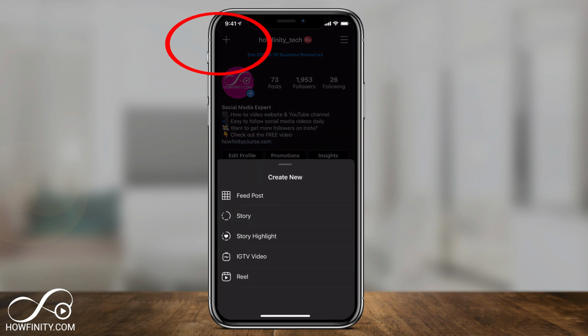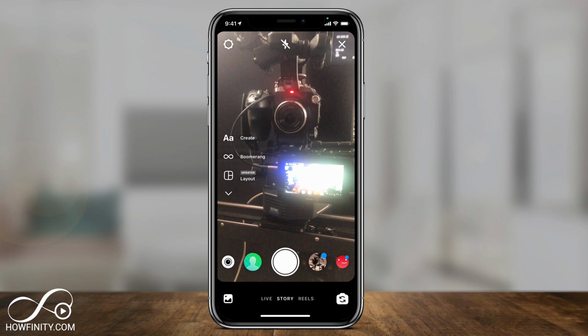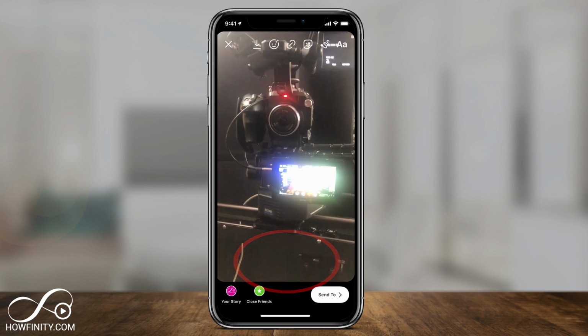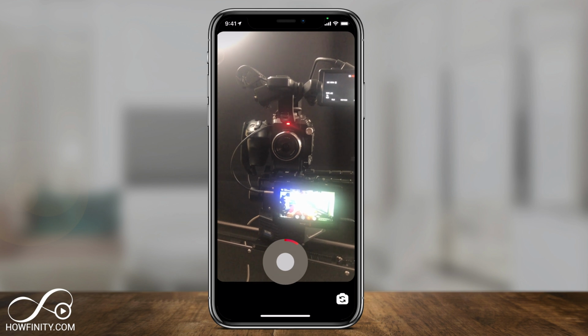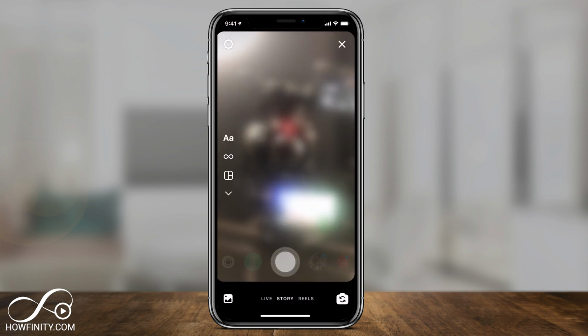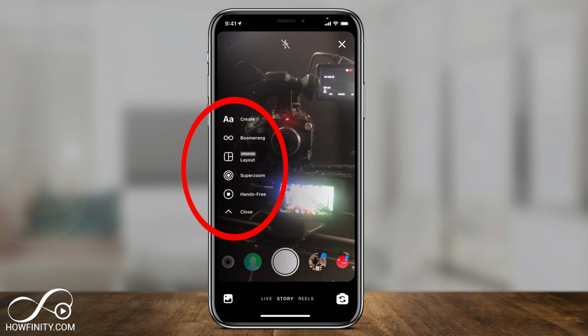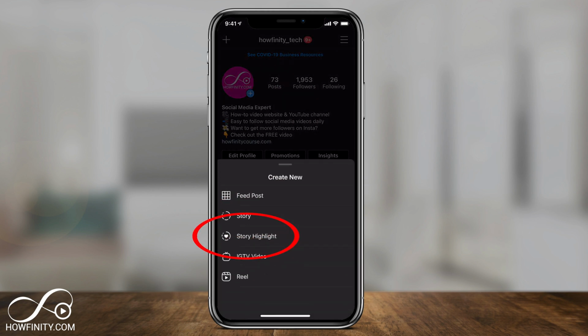To post on Instagram Story, again, I could press the plus sign, click Story, and it will jump into my story here where I could take a picture just by pressing right there, or I could press and hold to take a video. And again, they could be up to 15 seconds inside of Story. I'll press X. You also have some tools here on the left side that you could use. I have a whole different video about each one of these in more detail, so I'm not gonna spend too much time. I just really wanted to show you this new update here. I'll press X. Then you have Story Highlights.